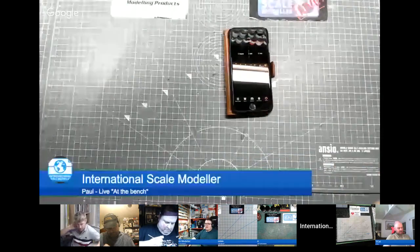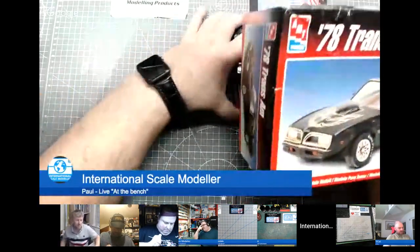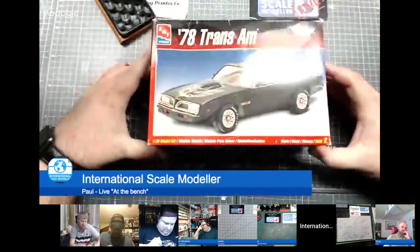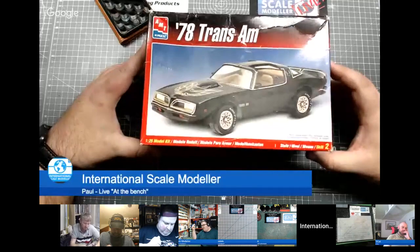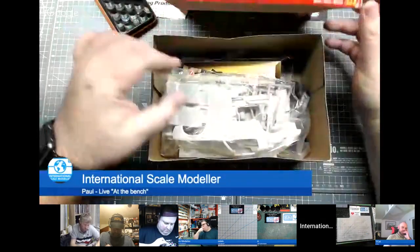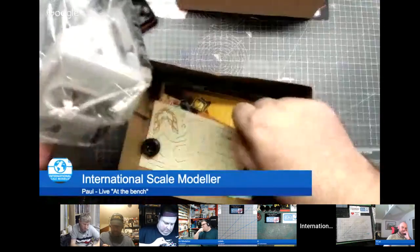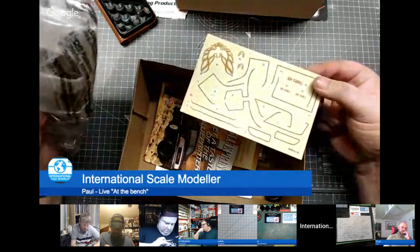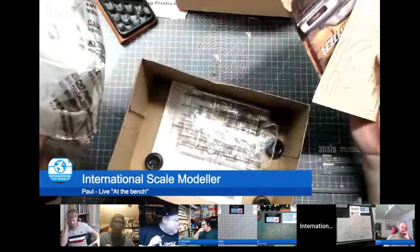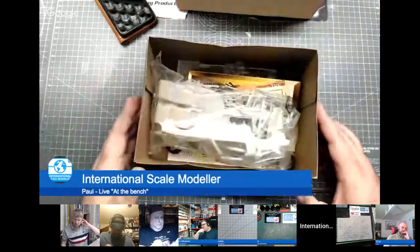Oh, okay. Right. So we have got AMT's 1/25th Trans Am. So, the box is a little bit creased, this is where it's been in my stash. But this is to build the Smokey and the Bandit car. It's very unceremoniously chucked in a bag, but it is all there. The decals are there, in good condition as well. You've got all your bumpers in there, the glasses, the wheels, the rims, the tyres, and the instructions. Just typical US car kits, just in one bag.